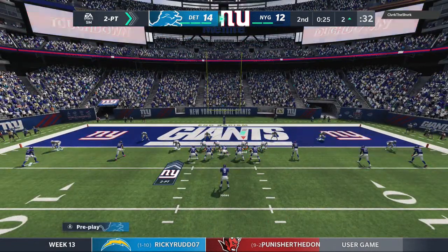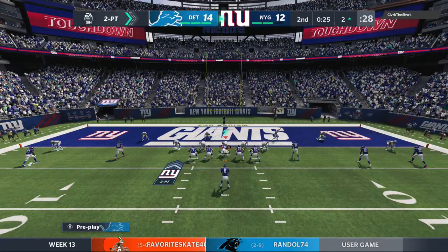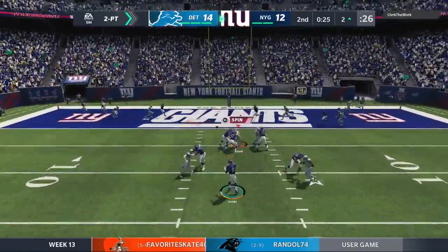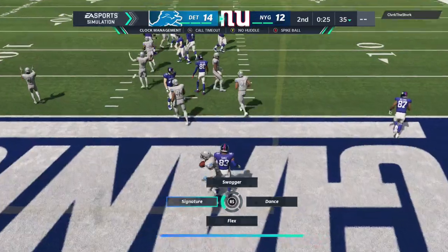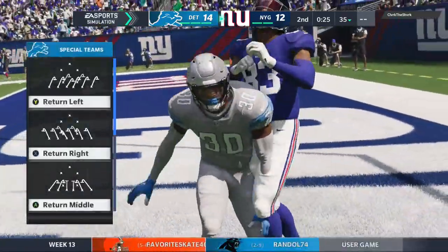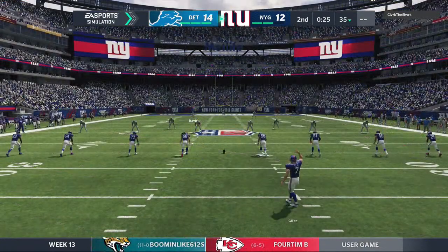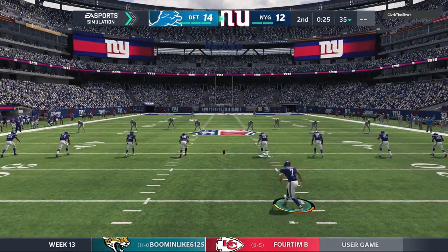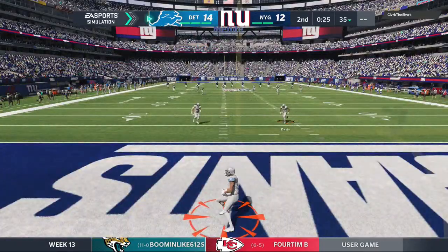54 mark, 54 mark. Check, watch 54. Now Jones. From the gun, he'll throw. And oh, it'll be intercepted. Picked by Jeff Okudah. And a big turnover there as his guys will get the football back. Giants 12. So the lead shaved to 2 now as the kickoff is away.